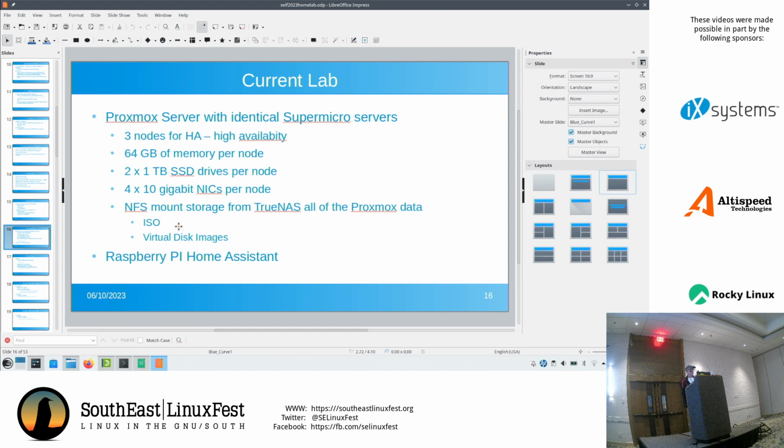Which is mainly the virtual disk images, but yeah, the ISOs. And hardware-wise, I've got a Raspberry Pi that I'm running Home Assistant on. I've got another one, I think it's probably the next slide.